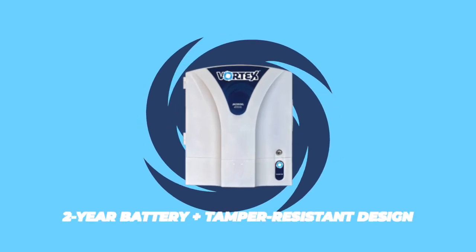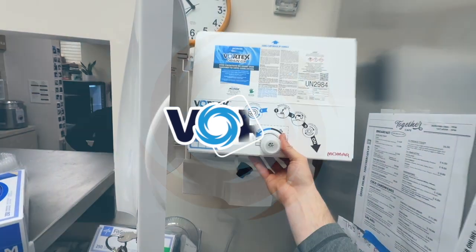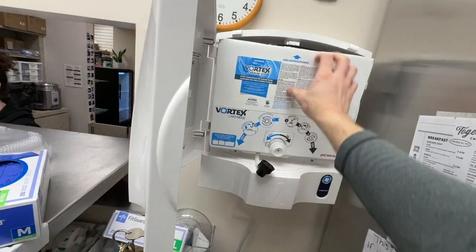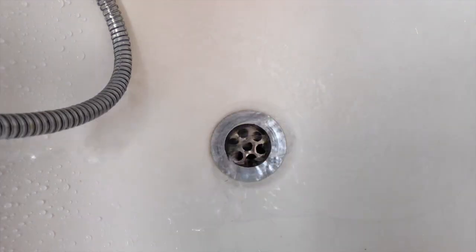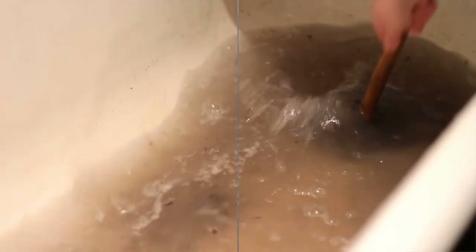With a 2-year battery and tamper-resistant design, it's built for the real world. And thanks to our Quick Connect system, swapping out chemical cartridges is safe, fast, and totally mess-free. No clogs, no smells, no insects. Just consistent, automatic protection. Every day.